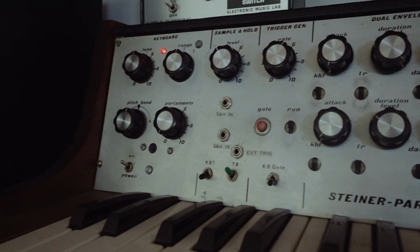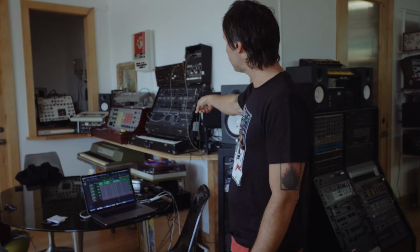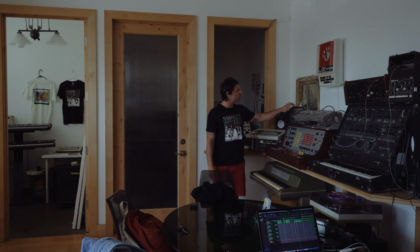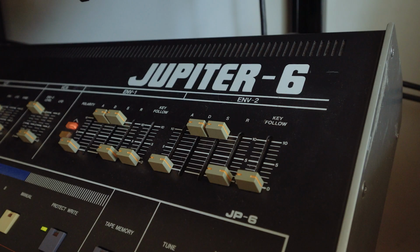The largest chunk of time these synths occupy is roughly 1973 to 1983. The ARP 2600 was owned by Joe Zawinul. He had a band called Weather Report. He also played with Miles Davis. This Pearl Syncussion belonged to the guy that did Fad Gadget, and Steve Porcaro supposedly owned this Jupiter 6.